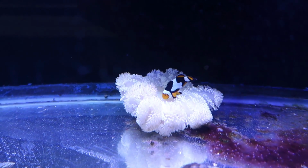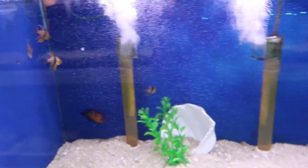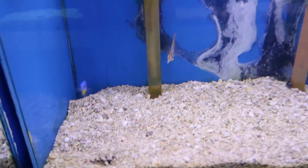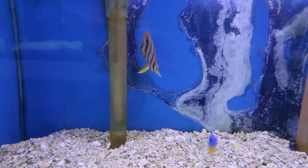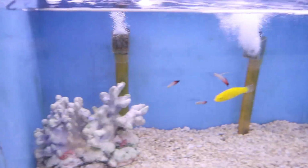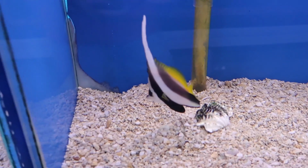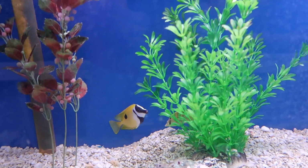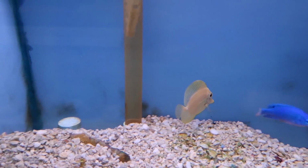Guy hanging out on the anemone. He's a cool looking clownfish. More clowns. Got some pajama cardinals. And this guy here. I always like these guys. They're really cool. Very pretty. Also very cool. Little yellow tang. He's like a pearl colored tang. That's cool.